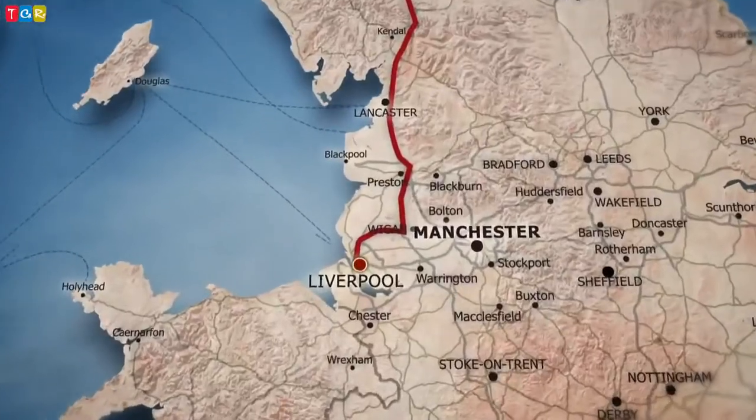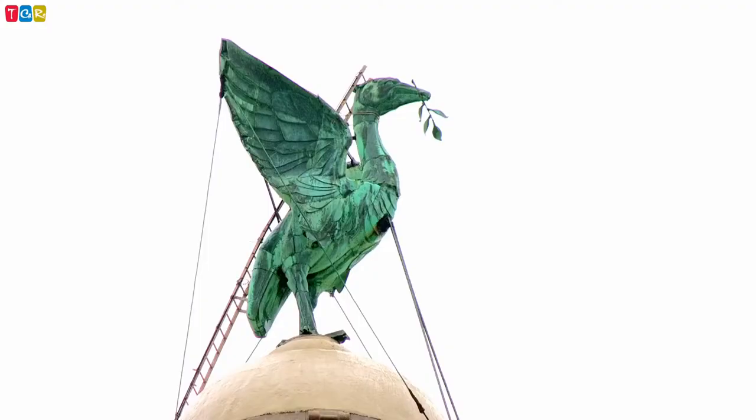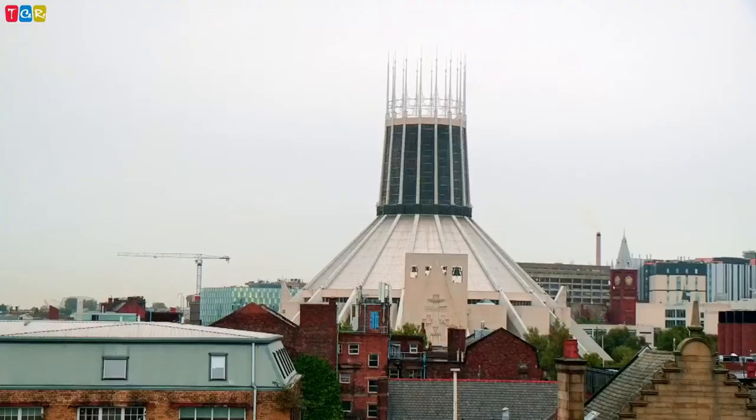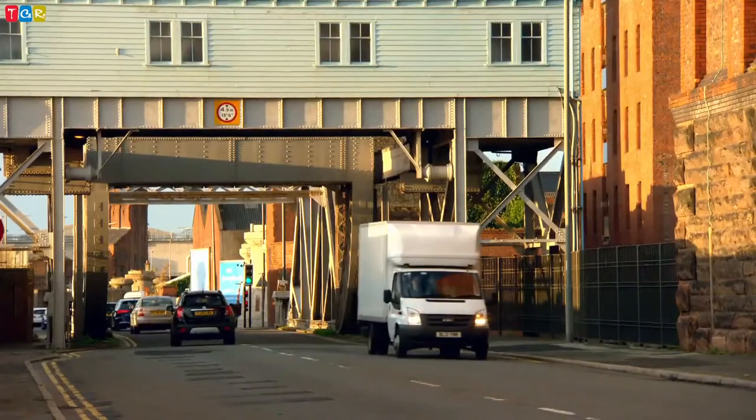Delivery done. Drew and T are heading back down the country. But before returning to base, they're making a stop in Liverpool. Once the gateway port to the world, it's a city that's always rich in salvage. And Drew's heard of a dealer couple he's never visited before.